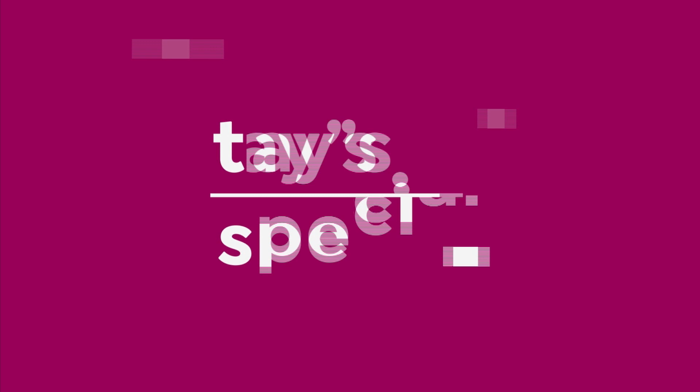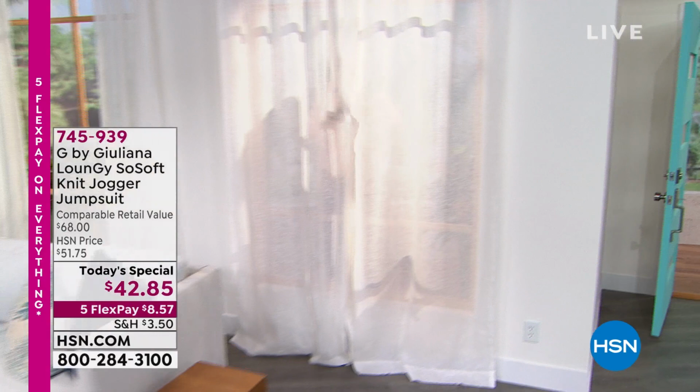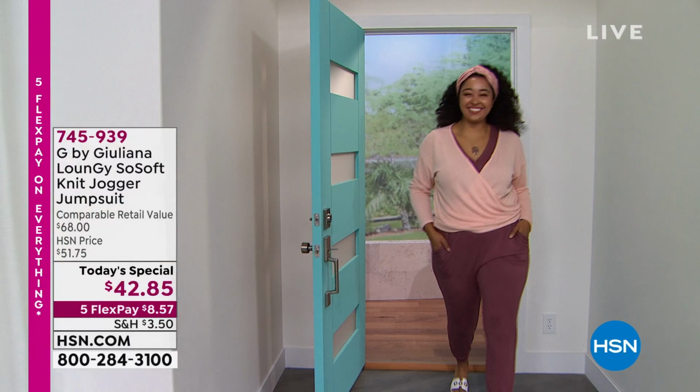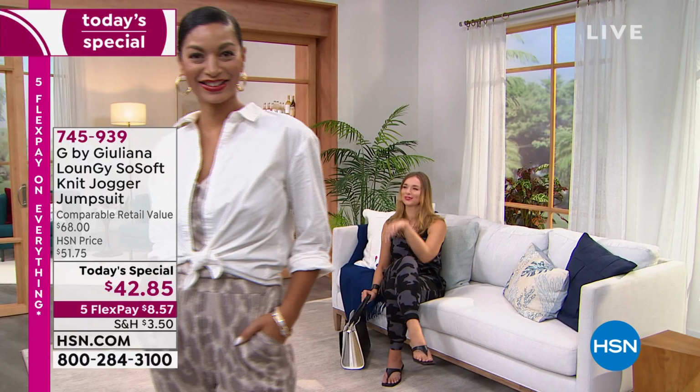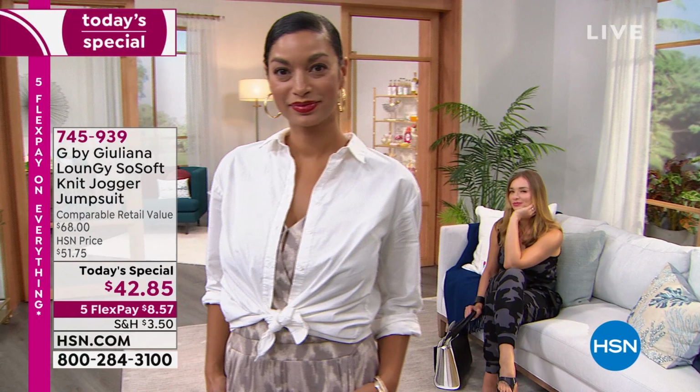Looking at our beautiful Brooke, all of our models. Kenya, come on out. I love that. She's like, save the best for last. She's coming through that door, styling and profiling, in the G by Juliana, loungy, so soft knit jogger jumpsuit. And there's so many versatile ways that you can wear it. Everybody looks wonderful. We have 7 colorways for you. So of course you can do that in that beautiful print that Brooke has on. You can do it in the solid that I have on.